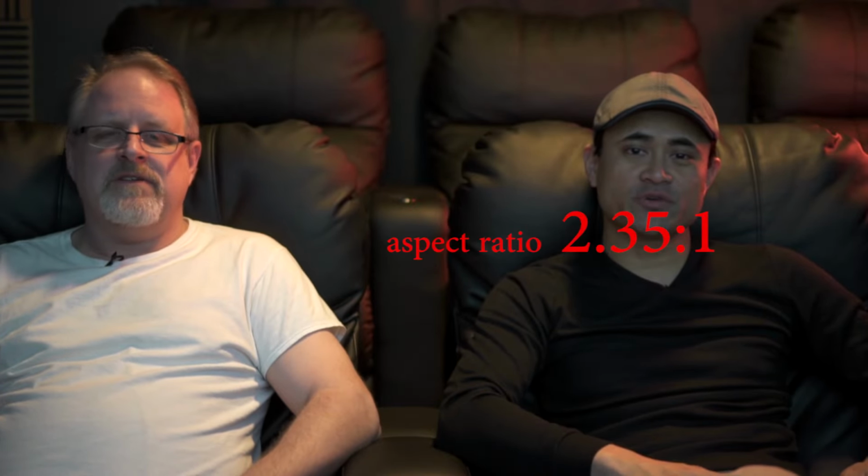Aspect ratio is 2.35:1. So for those with television sets, you're going to get black bars on the top and the bottom. Those with projectors and scope screens, you guys are good to go there. So picture quality wise, Bill, what'd you think about that?